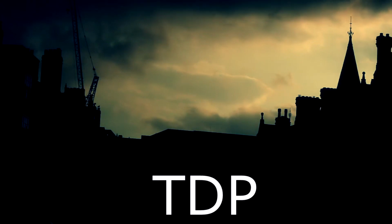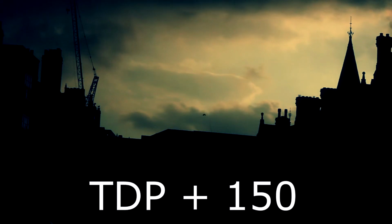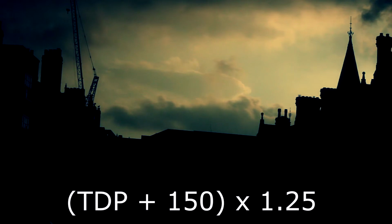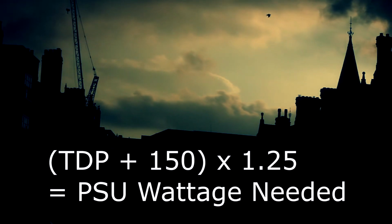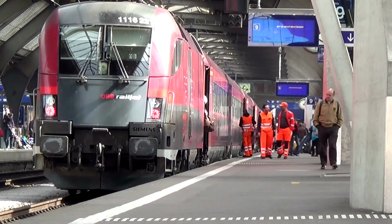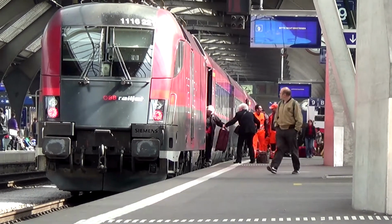And you take that wattage of all the GPUs, add it up, and then add an extra 150 watts or so to the calculation, and then multiply this by 1.25. And this will give you the total amount of power supply wattage you're going to need in your system. So for example, if you have 6 3060 Ti's with a TDP of 200 watts each, and then you add 150 watts to that, multiply it by 1.25, you'll get 1700 watts.